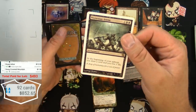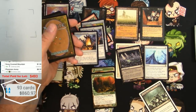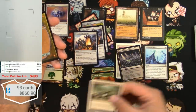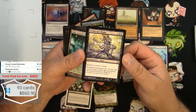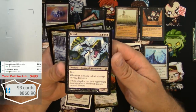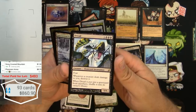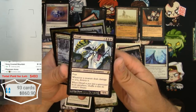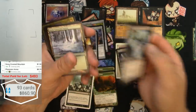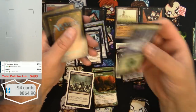Phyrexian Arena from 9th edition. $8. All right, 9th edition. Still $8. Great. Dread. Oh, that's a cool card. For 6, you get a 6/6 with fear. Whenever a creature deals damage to you, destroy it. When Dread is put into a graveyard from anywhere, shuffle it into its owner's library. Yeah, that's hard to play around, probably. $4, not bad.